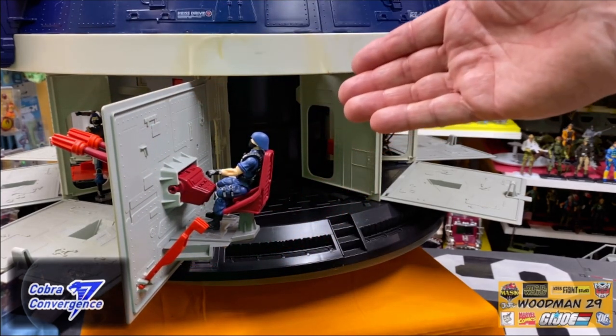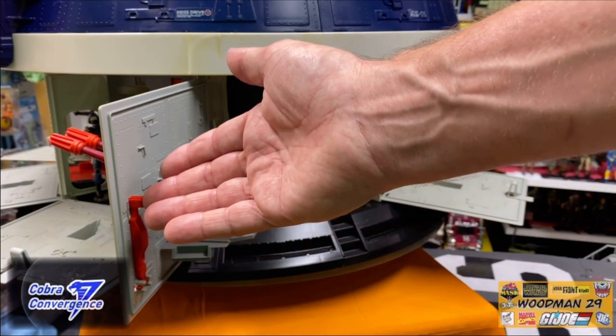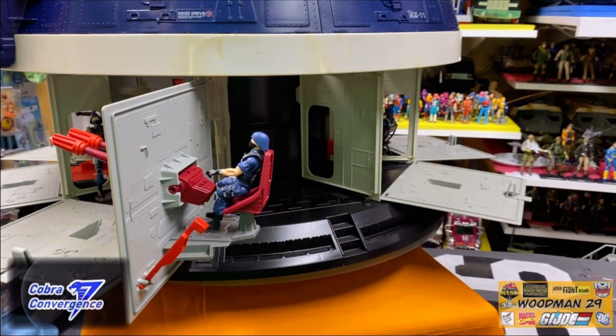Now this modern Cobra Trooper is actually doing a better job of sitting in the seat. And here's the other kickstand. And as you can see, mine don't lock in the up position. It just wore out from years of play.